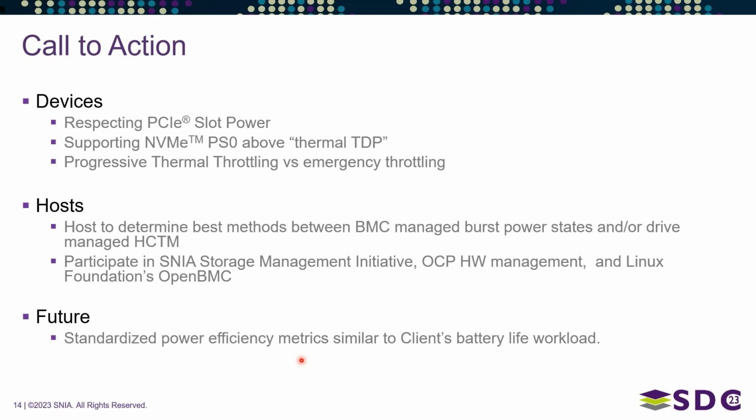And the host guys should spend some time thinking about this. We've talked to a couple folks that are already using their BMC to manage this. And if you're not, it might be good to start considering this. I think the HCTM is probably the newer bit of this and is probably worth some future conversation between the host and device vendors on whether that makes sense or not. There is the storage management initiative in SNIA, there's OCP hardware management, and then Linux Foundation Open BMC, I think, are all places where this could also be discussed further.